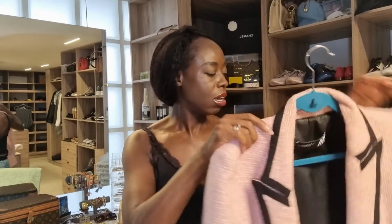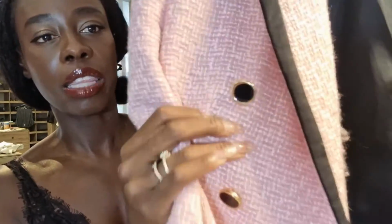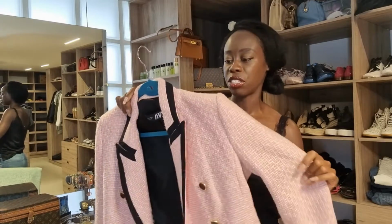So another one of the items that I picked up, and I just recently wore this out to dinner this past weekend with some friends, is this cute blazer. I absolutely love this. I like the black detail around the collar, and the buttons with the little gold and black, and then they also have the extra detail going around the sleeve. And I just folded it up, but I thought I didn't have anything tweed like this in my closet, and I loved the pink.